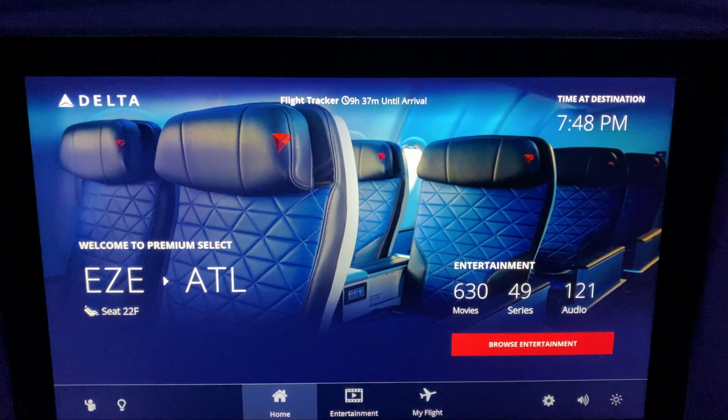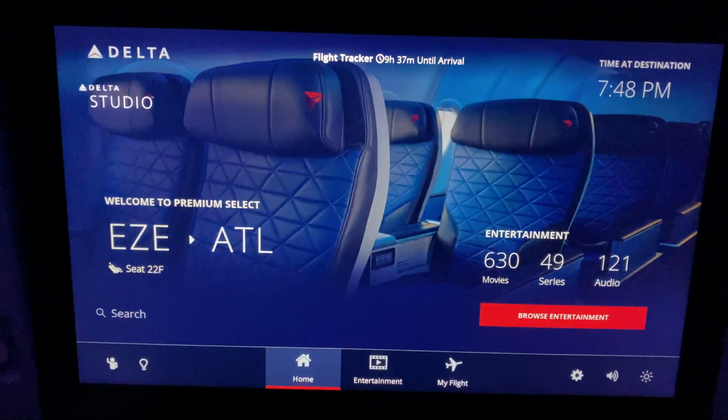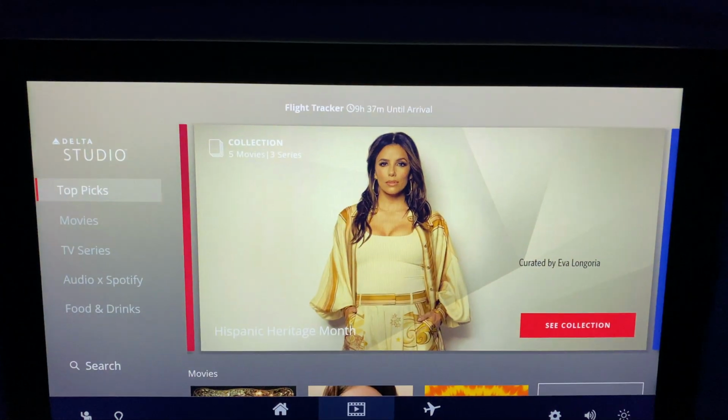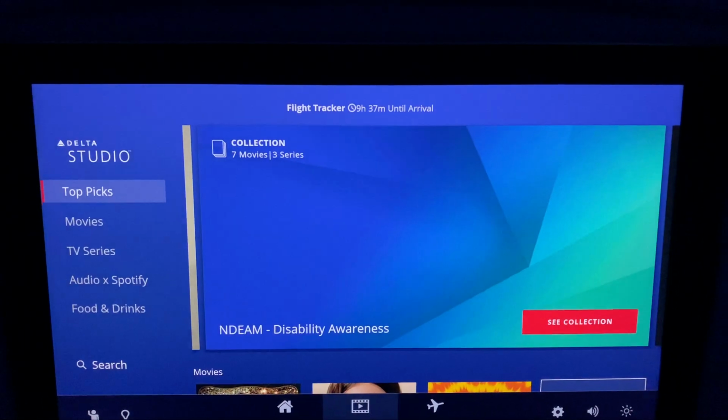with streaming. So I'll let you also take a look here by yourself at the in-flight entertainment screen, as it's really not much different than other in-flight entertainment screens on Delta that I've shown you on past reviews. So I'll be back shortly with my final thoughts.